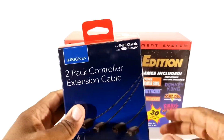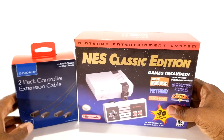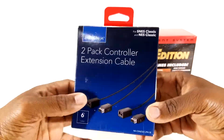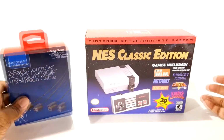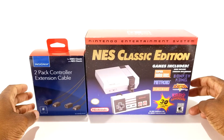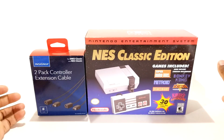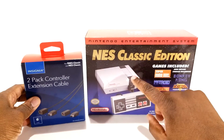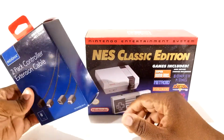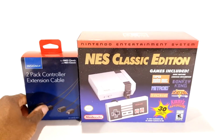Oh, let me also tell you, I already did my research on this and I knew everybody was talking about the cords being short. So I got the 6 foot extension cables for the controllers. And if anybody knows, back in the day, if you are a real gamer, you got some extension cables, especially if your TV was hooked up in the living room and you wanted to lay in bed and play your game. They say there's a wireless controller for this, and I'm going to look for it, and I'll do a review on that later. But we got some extension cables here, and we got the console right here. So give me a second, and I will be right back, guys.